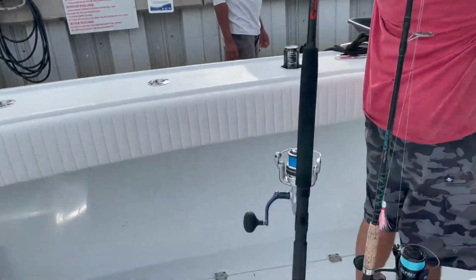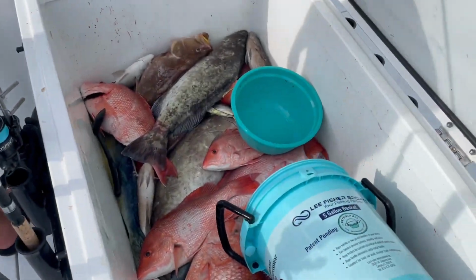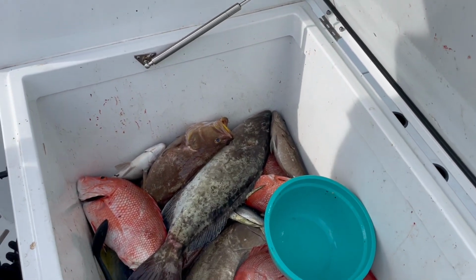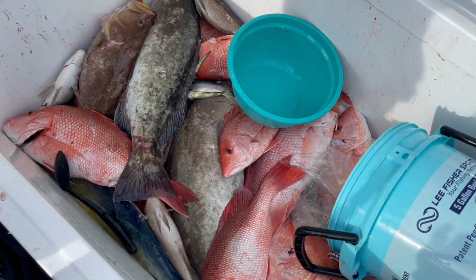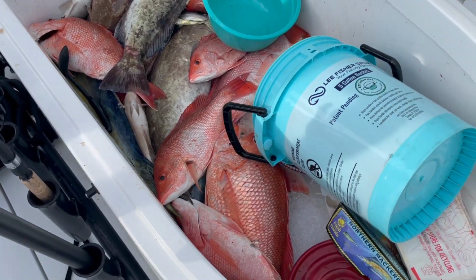Back at the dock. Let's see how we did today. Not a bad box. Red snapper, some jacks. There's a bunch of scamps in there. Some mahi mixed in. Tilefish. Real good box. This is a nice mixed box.